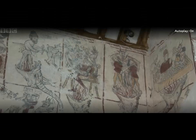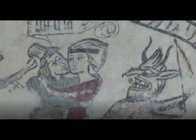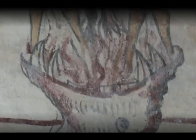There is a little bit of writing on these, but obviously this is to warn people. Just go out, don't be lustful. Because if you're lustful, you're dragged into the bowels of hell.